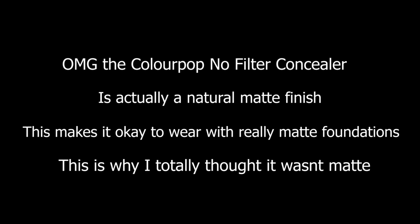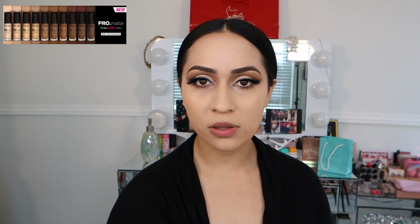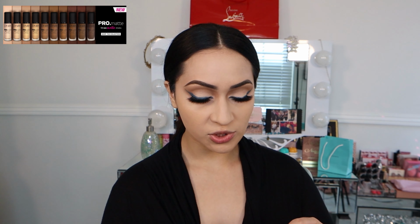So I normally use a matte cream bronzer to cream contour. But I don't want to use a matte bronzer in particular with this foundation, because it's a lot more drying than the Maybelline Fit Me foundation, the matte one. So what I'm going to do is a lighter contour, but then I'm going to darken it up with the powders that I use.